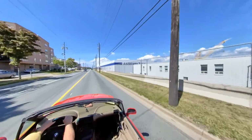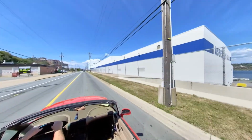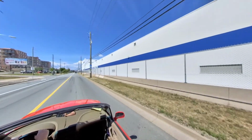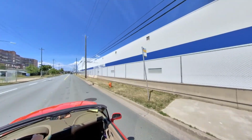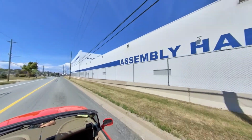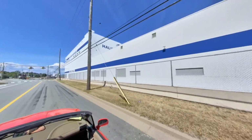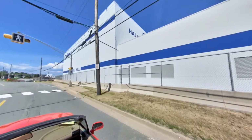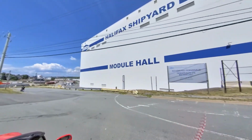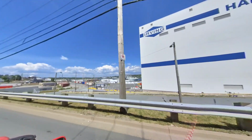And we've arrived at the Irving Shipyard Assembly Hall for Canada's next generation of warships. The destroyers are being built in Halifax, and it will give you a notion of the size of that enterprise when you see how long it takes to drive by this enormous building where that work is being done. And then you get a little more harbor view after the building is finally passed.